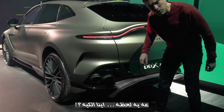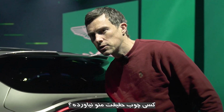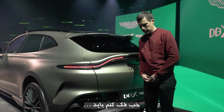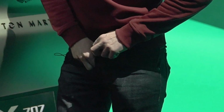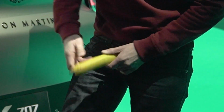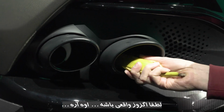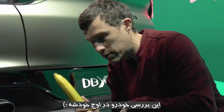So wait a minute, are these just shrouds? Is there an actual real pipe in there? I need my stick of truth. Has anyone bought the stick of truth? Got this? No. Okay, I'm going to have to use something else then to poke in there. Oh, what have we got? Oh, I'm going to use the fruit of truth. Please have some real pipes in there. Oh yes, look, they are real. This is motoring journalism at its finest.